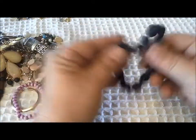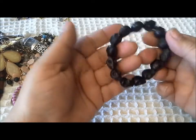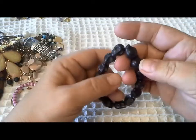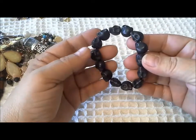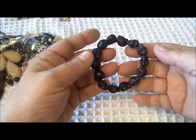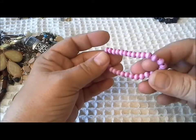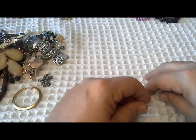This is heavy. It clicks, but not as sharply as glass. These are molded skull beads. I'm sure somebody would find an interest in them. It's a stretchy bracelet. It's got good stretch. They feel like a type of ceramic. They're too heavy for plastic, but they don't really sound like glass or stone. So that'll go in the to be regifted or repurpose pile. Here's another stretchy bracelet. This one's almost stretched out. Little plastic beads, kind of trying to look like cat's eyes, but not quite making the grade.